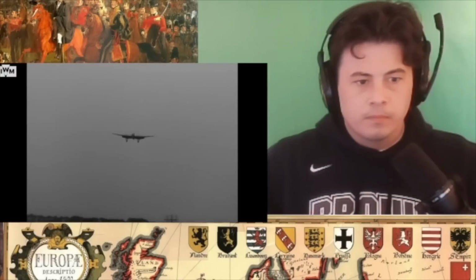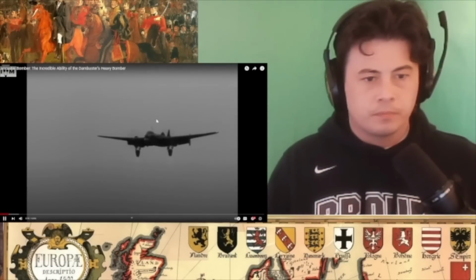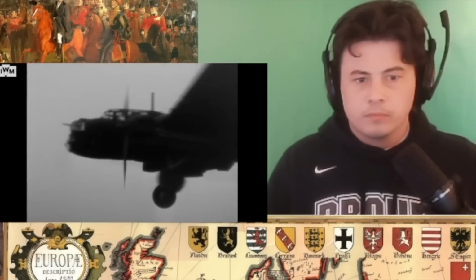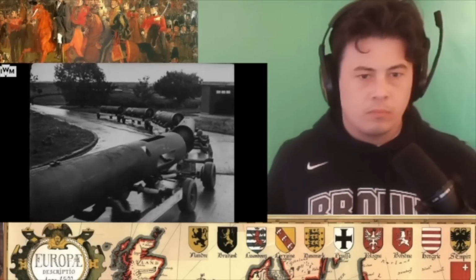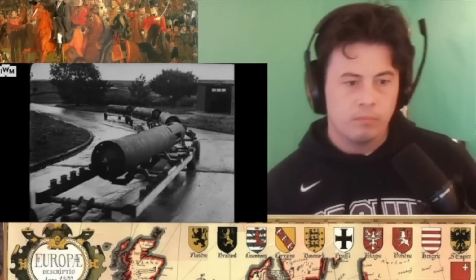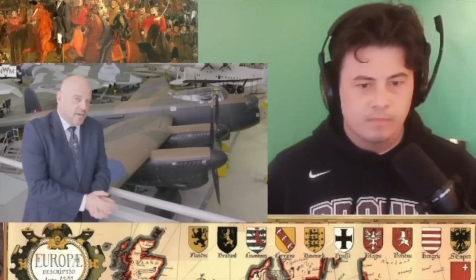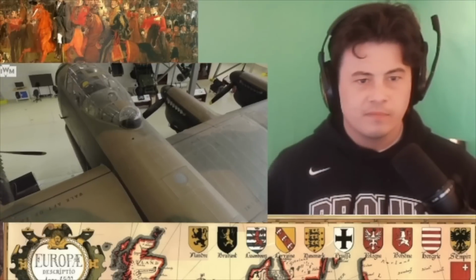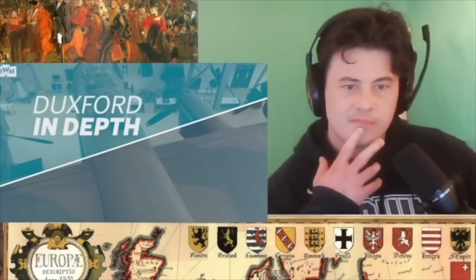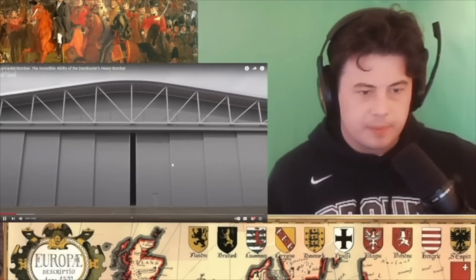An Avro Manchester with a full crew of 7 guys usually was struggling to get up to 10,000 feet and 200 miles an hour, and also struggling to get off the ground with a full bomb load sometimes. Avro, the company that made the Manchester, went back to the drawing board with a designer, a gentleman called Roy Chadwick, and ended up with this, the Lancaster. How cool does that look with all those exhaust pipes on the side there?